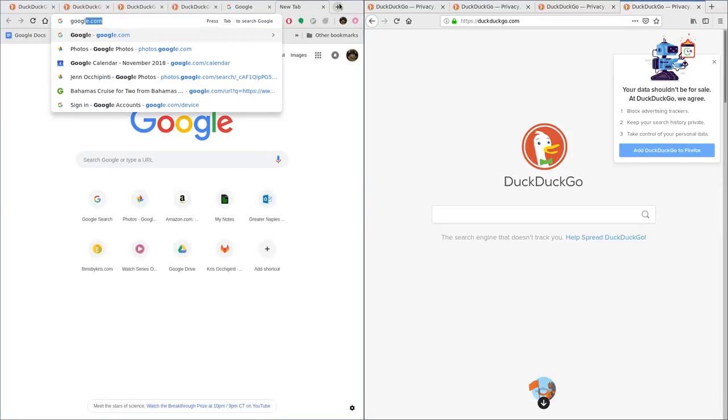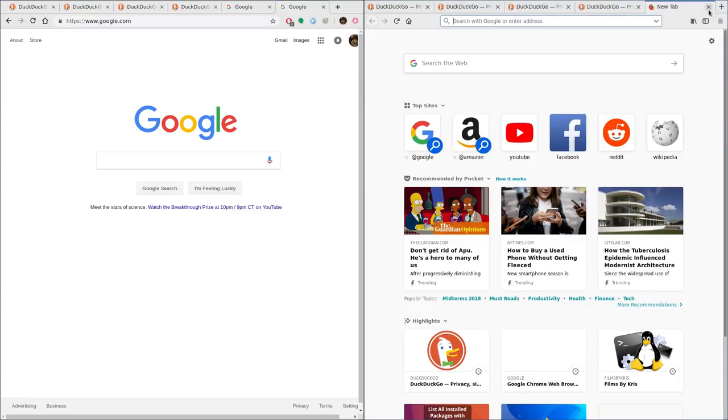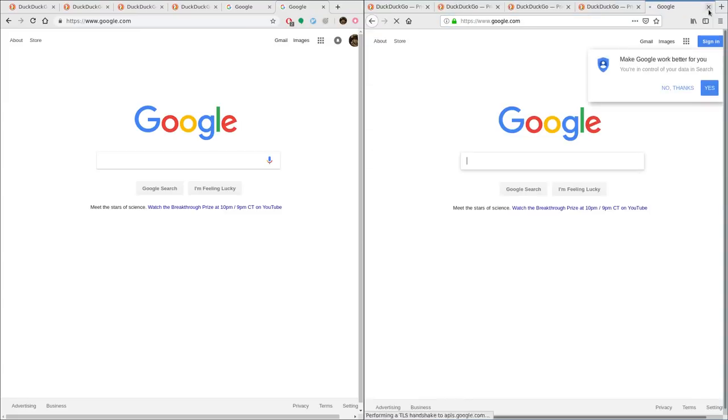Again, google.com loads right away. Let's see how that loads over here in Firefox. Yep, so something's going on.